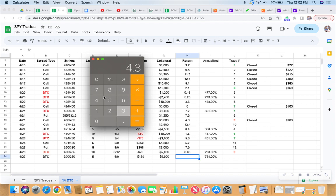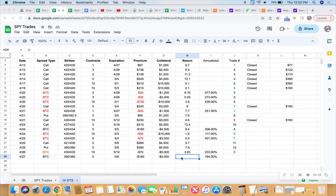4.3% is what we have here. 4.3 on the actual trade.